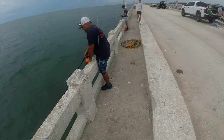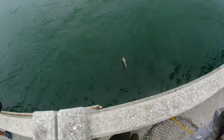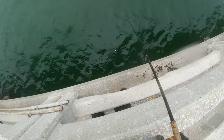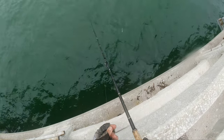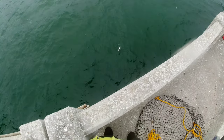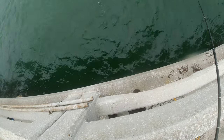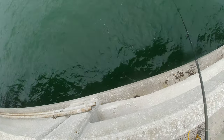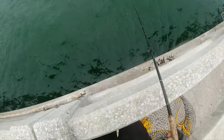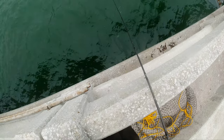You mind if I go straight down? Yeah, okay. I just want to see if he'll come back for it. He's under the bridge, though. That would be so sick if he hits this. That thing was humongous. Come on, tarpon. He was eating the mackerels, too. He was? Yeah. Come on, tarpon. I never see a tarpon so big like that. That was sick.